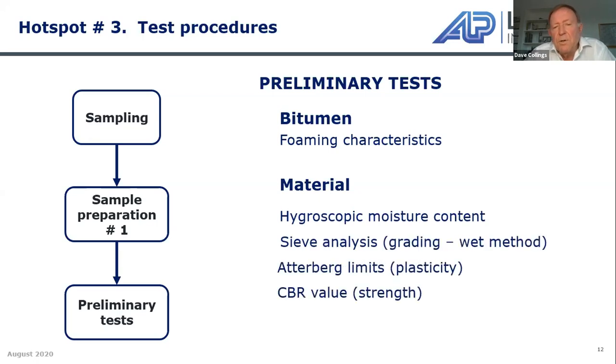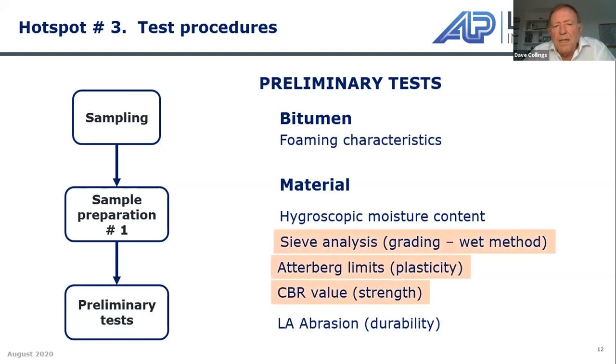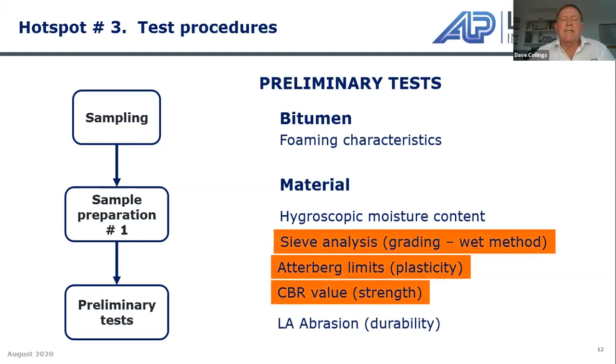Then you do the normal range of tests: sieve analysis, gradings, your Atterberg limits to get the PI, and your CBR. And then if you don't like what you see with that CBR, go and do an LA abrasion test. What's the durability? But the three tests that are going to tell you whether you're okay or not are the gradings, the PI, and the CBR.